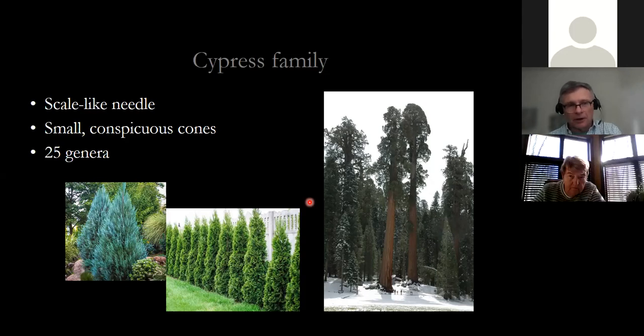I'm showing here on the left is a juniper, emerald green arborvitae, and then giant sequoias there on the right. That's a picture I took out at Sequoia Kings Canyon National Park. And if you look at that picture, take a second and look down here at the bottom. Those are people.